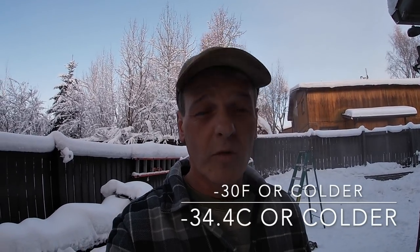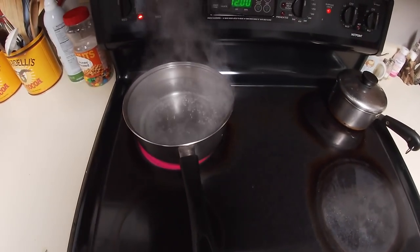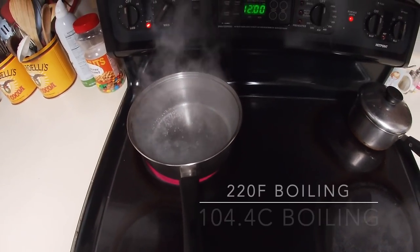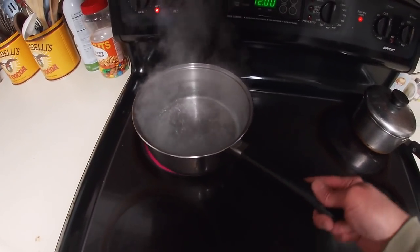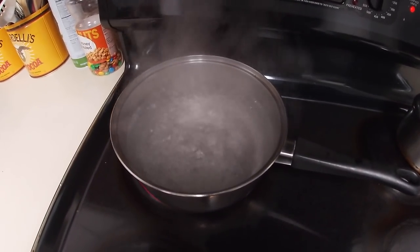Well, the first thing you're going to need to make clouds is an outside temperature of at least minus 30 Fahrenheit or minus 34.4 Celsius. And the second thing you're going to need is boiling water at either 220 Fahrenheit or 104.4 Celsius, which is the point of boiling. Well, looks like the water is ready.